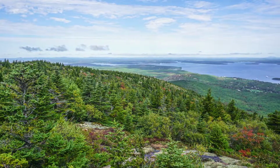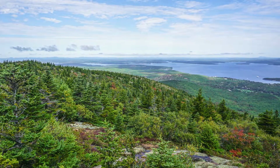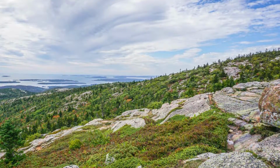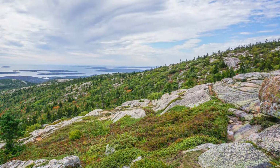The Cadillac Summit Road takes you to the top of Cadillac Mountain, which is 1,530 feet above sea level. It's the highest point in Acadia. It's very famous for its gorgeous sunrise views and just all around 360-degree views. And so it is somewhere that if you've never been to Acadia and you're going for the first time, you definitely don't want to miss this spot.